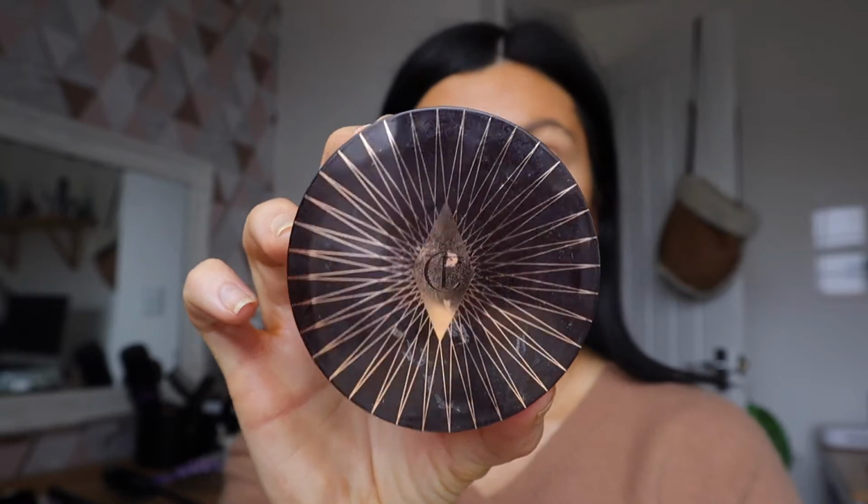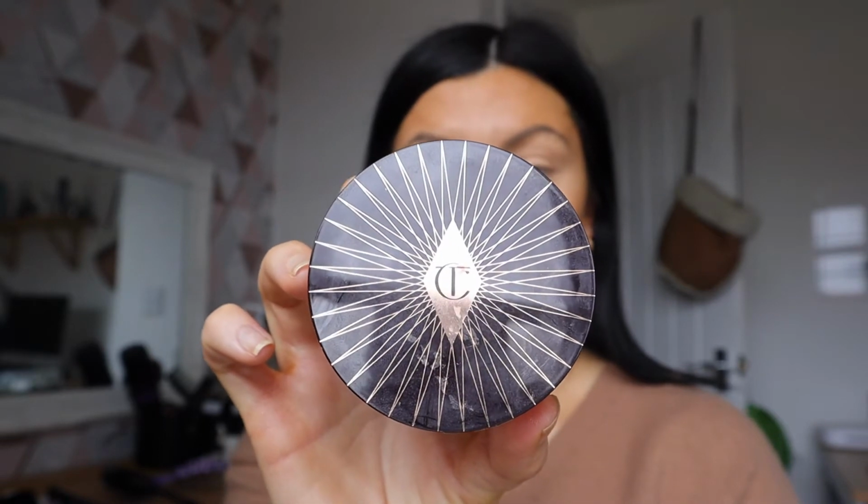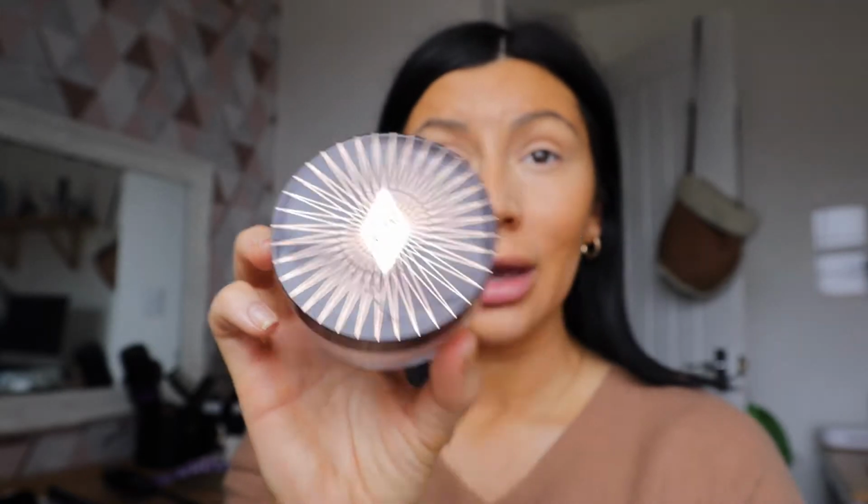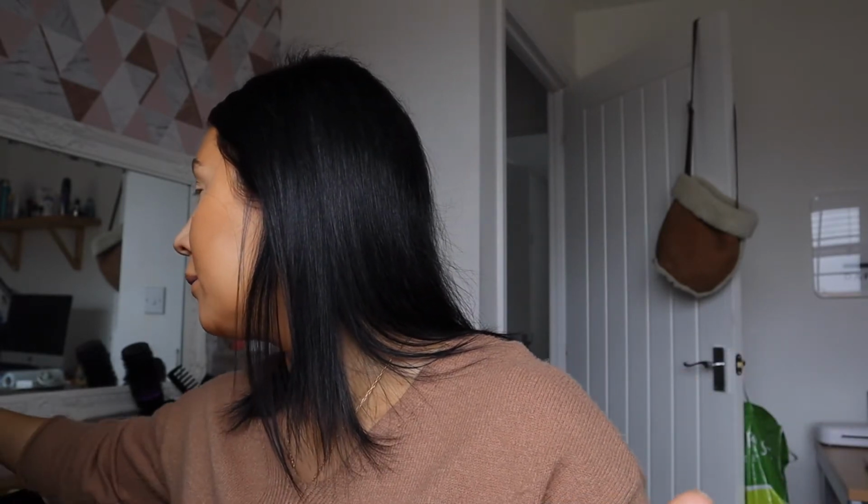So I will be using the Charlotte Tilbury Magic Powder. I don't know if you can see it there. This is the under eye and face in shade Fair, which I know is quite light, but I like to use it as a brightening powder. It has a pink translucency colour to it, so I really like this.